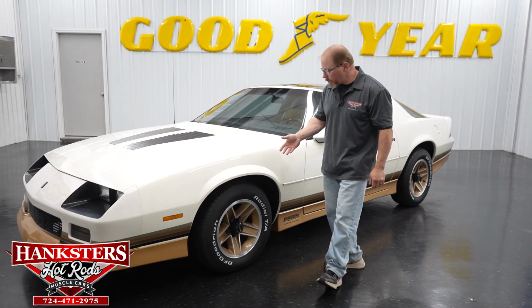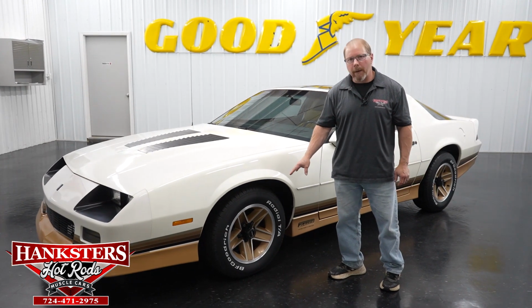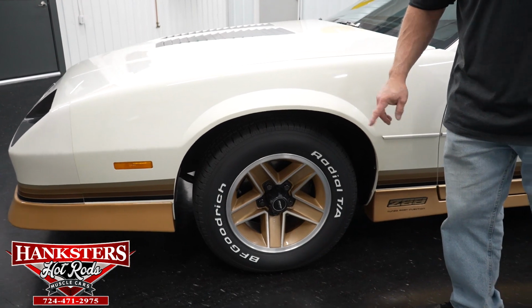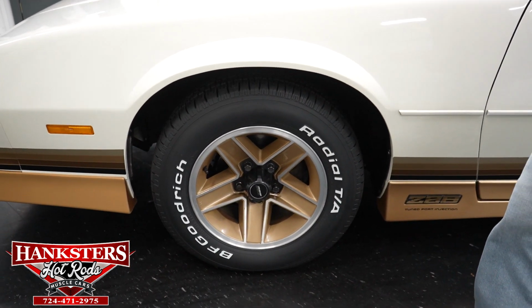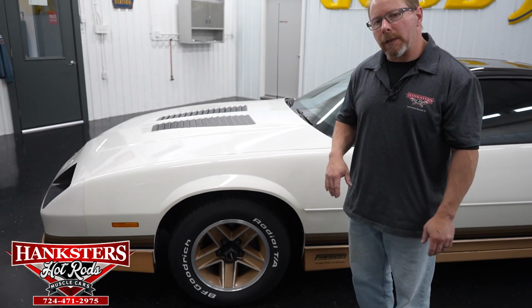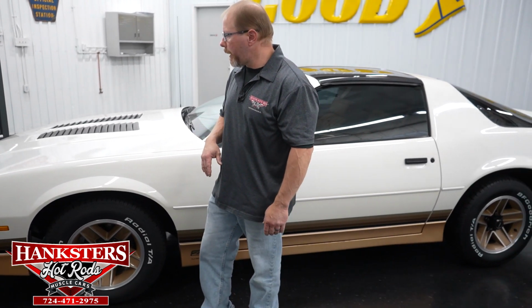As you can see also, this car does retain those factory OEM wheels, the 15-inch aluminum five-spoke wheels, color matched for the car itself. Again, those wheels are in great shape, and we'll take a look at that too as we walk around the car. I just like to give you an overview of the car before we get started.